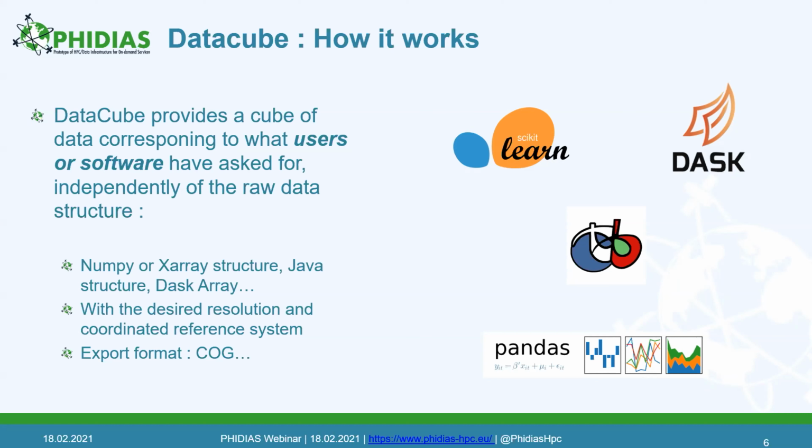And then, doing that, we can use the Datacube and the raw data with other libraries, for example Orfeo Toolbox, Scikit, or other Python ecosystem tools. And it could be useful for data scientist users.